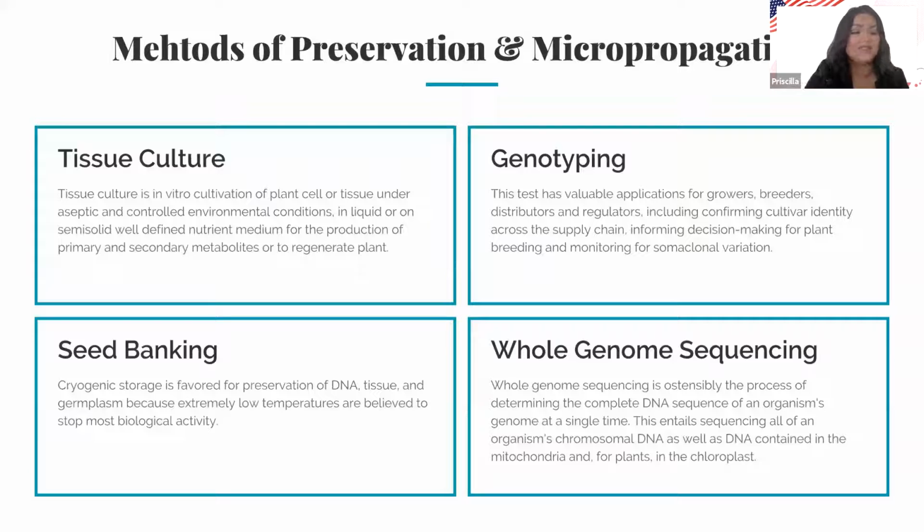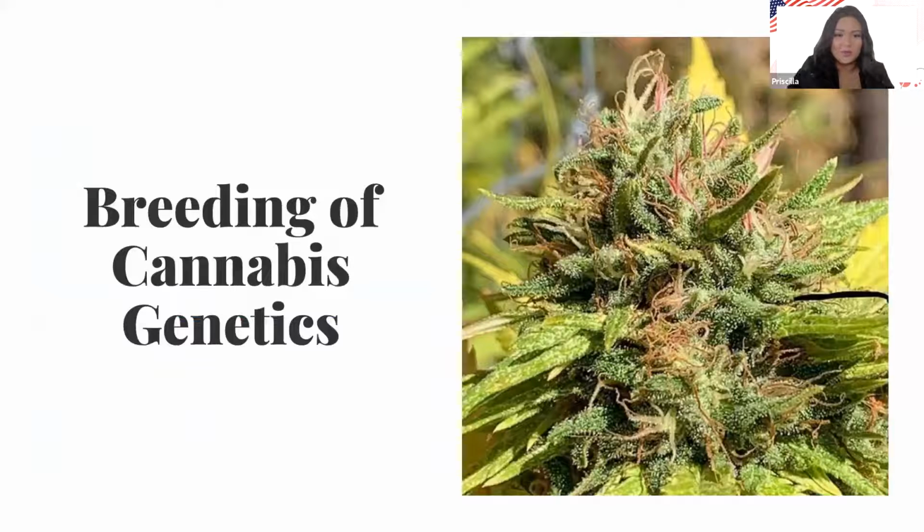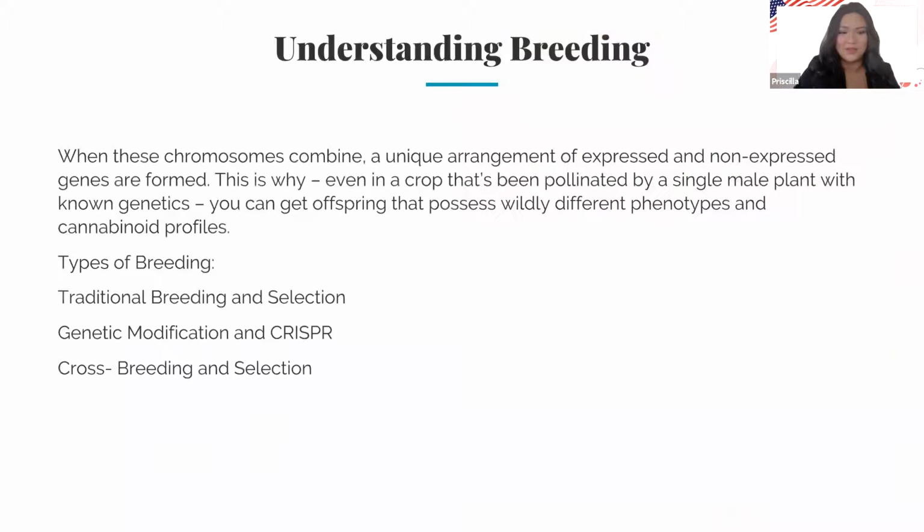So this will help give us so much more information to really help to preserve and breed for different types of purposes, and save those genetics and be much more efficient with propagating them through tissue culture and micropropagation than we've ever had access to in the past in the cannabis industry. So, the breeding of cannabis genetics.